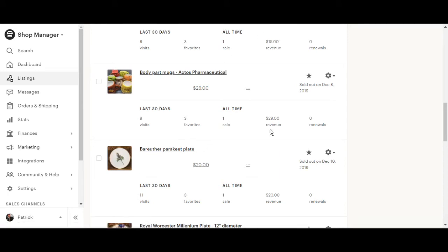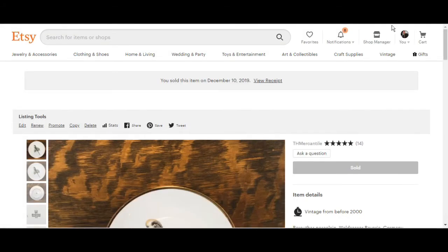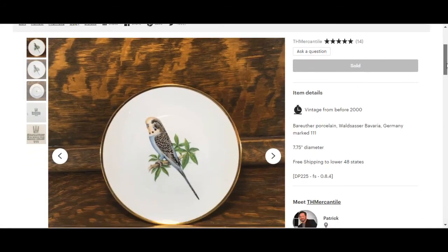Next, another sale. Those all happened to be on Sunday the 8th. That was a happening day. And then Monday I had nothing. So then I had another sale on the 10th, and that was a collector's plate. It was a smaller plate of a parakeet. It's only 7 3/4 inches in diameter.